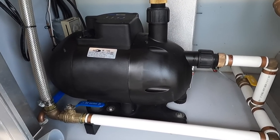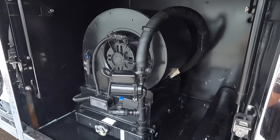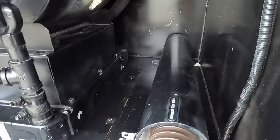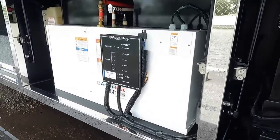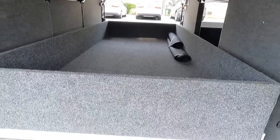Check out how clean it is. Every square inch of this coach is just immaculate. This is the cooling system for the generator, and then a little spot to store a sewer hose extension. Aquahot 675D. Here's the other side of bay one, a full pass-through bay.